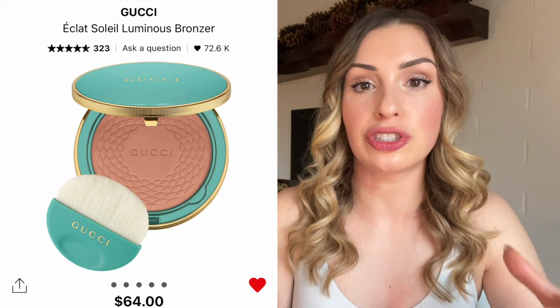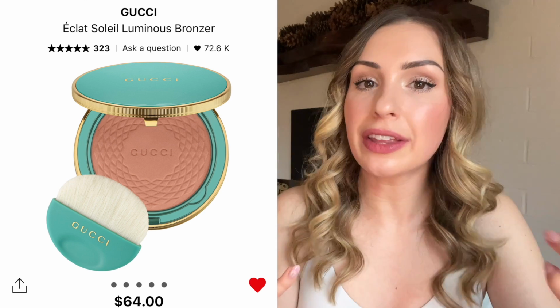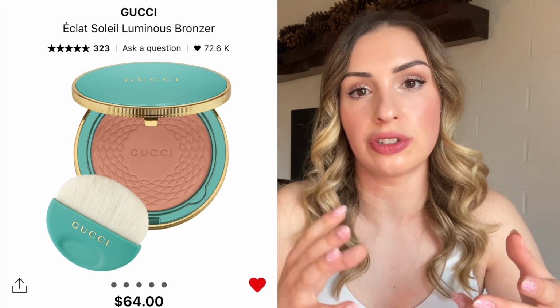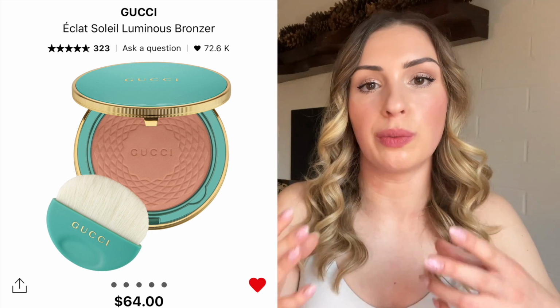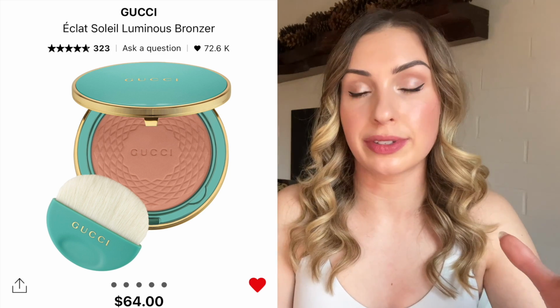It is a very unique shade out of all of the bronzers that I have in my collection. And I think that the other shades in the lineup are also really good. I like that even when you get into the darker shades, there is one that has a golden undertone, one that is more neutral, and one that is more red. So I think that is great for those of you who have deeper skin tones as well.